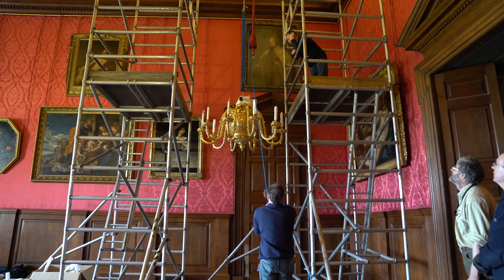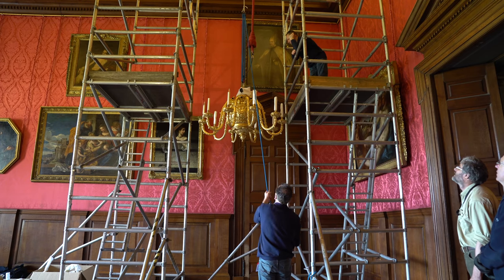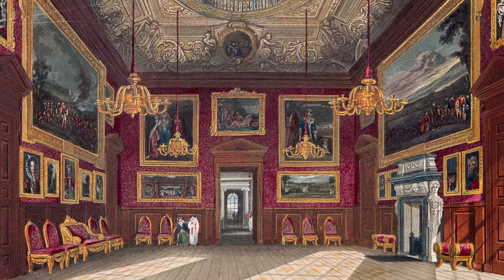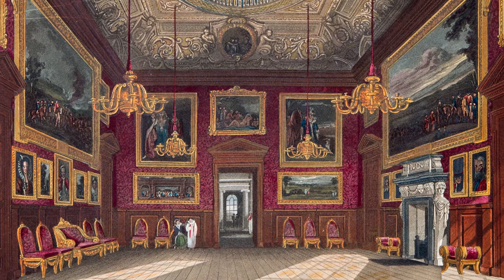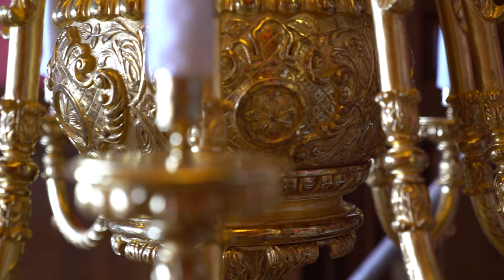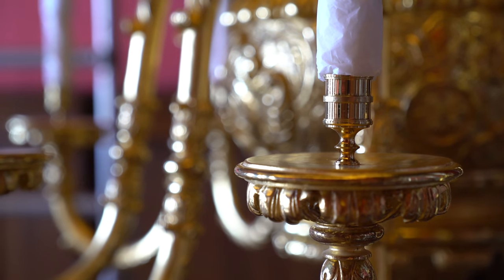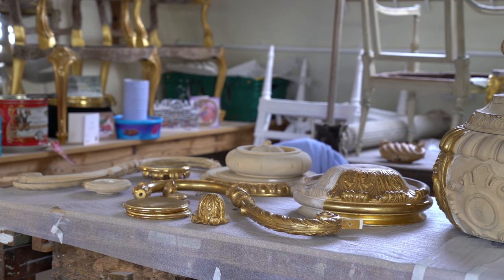And there was one visual record we had of what they looked like before they disappeared, about 100 years after they were made. And this was a watercolour made for a book of images of the royal palaces at the time. And from that we began to recreate early sketch designs as to how they might appear. Apart from the drawing, we had very little to go on.